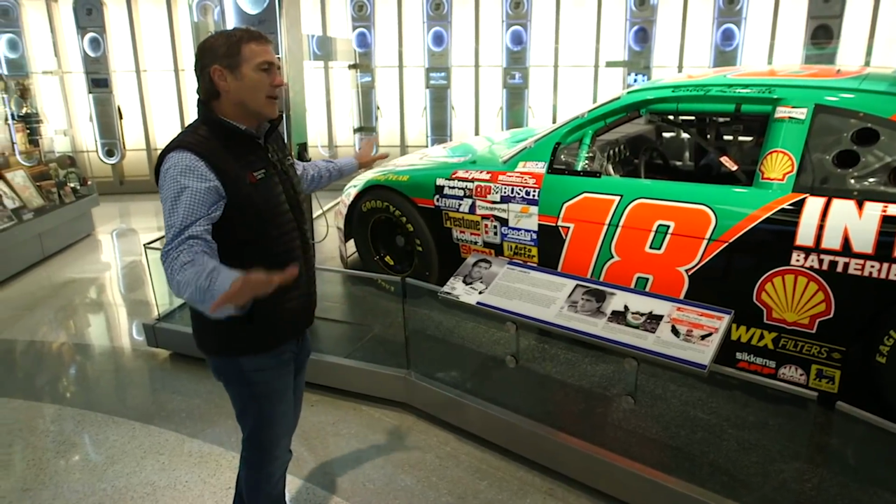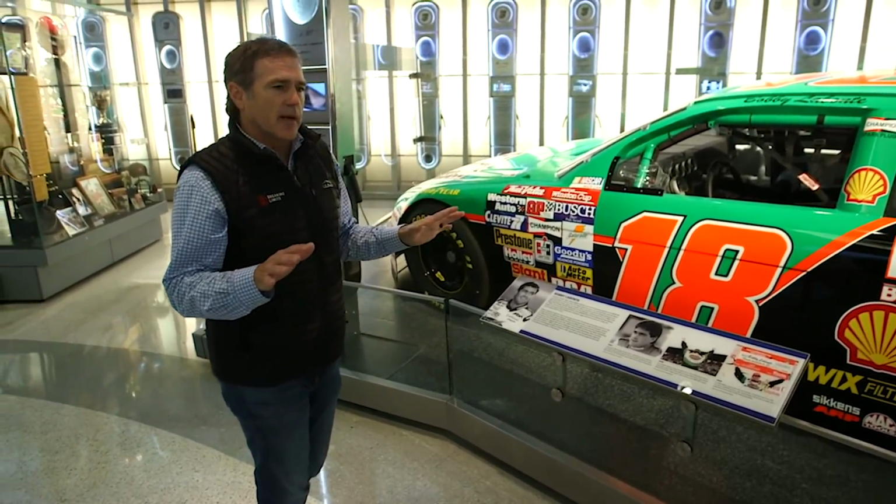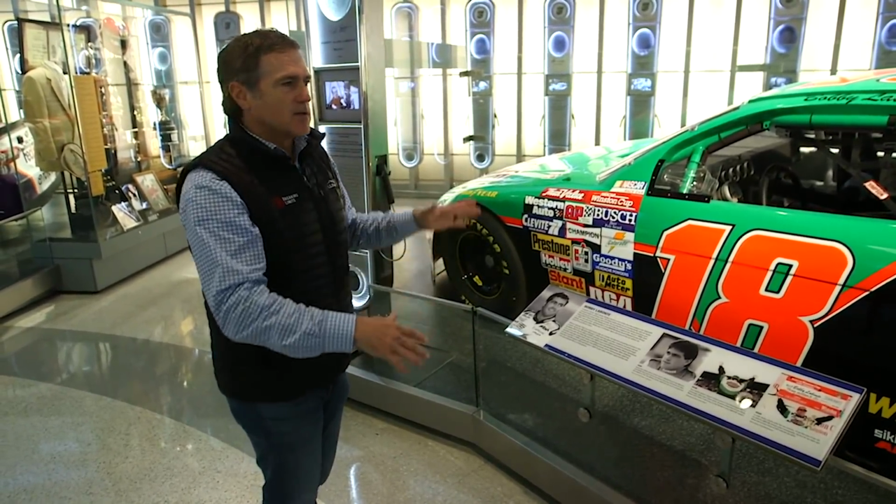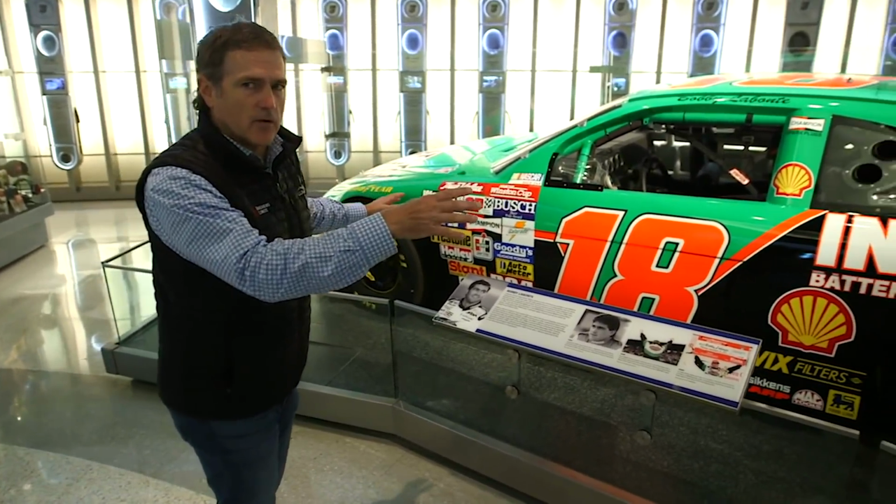And what we really did in 95 and a little bit after that was we made these cars, as we always do, continue to make them better. So the bodies got better, the shocks got better, the springs got better.